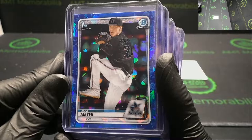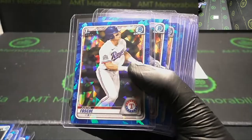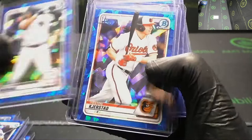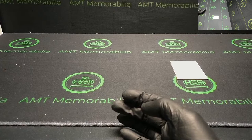So here we go. Max Mayer, 1, 2. Asalesi, 1. Garrett Crochet, 1. Austin Hendrick, 2, Nick Gonzalez, 1, Justin Foscue, 3, Zach Veen, 1, Nick York, 1, Austin Wells, 3, Spencer Torkelson, 1, Jason Dominguez, 1, Heston Gerstead, 2, Pete Crow, 1. Jordan Walker, 2. Garrett Mitchell, 1. And Robert Hassel, 2.